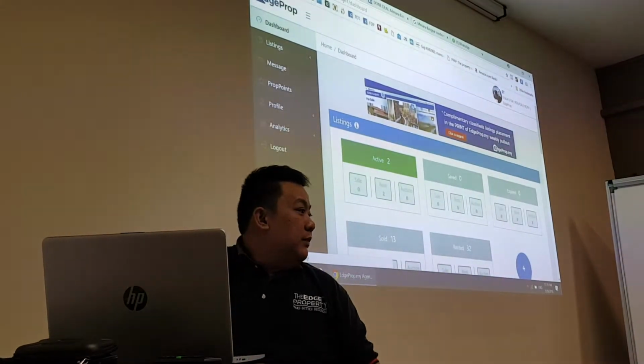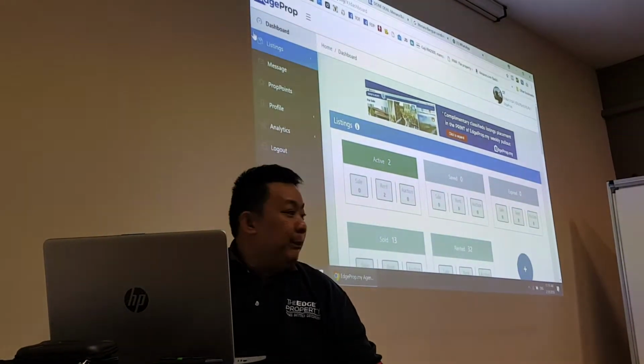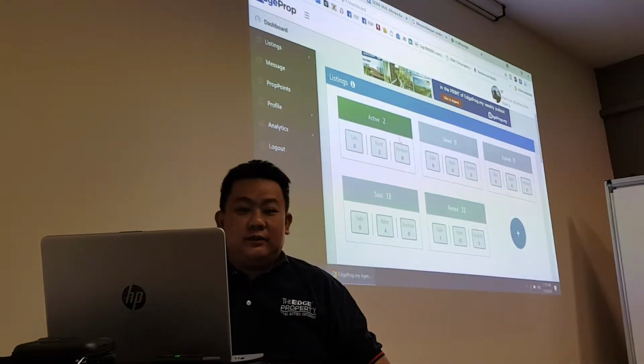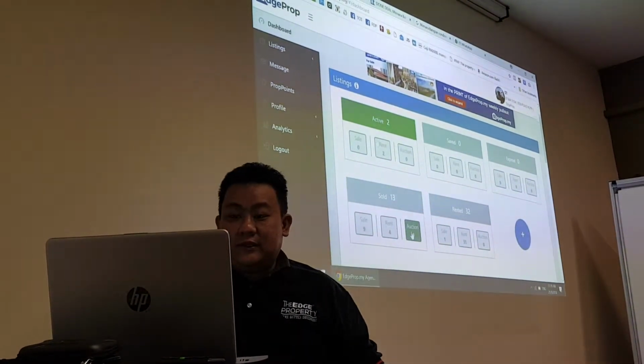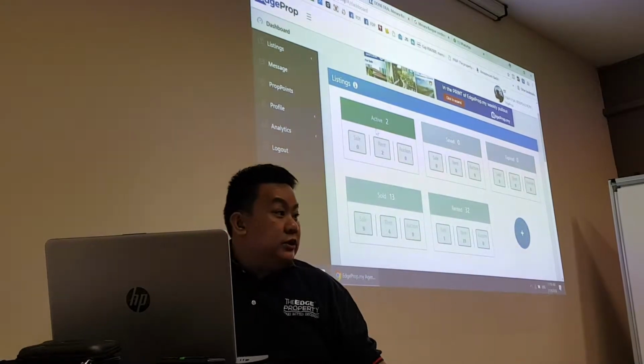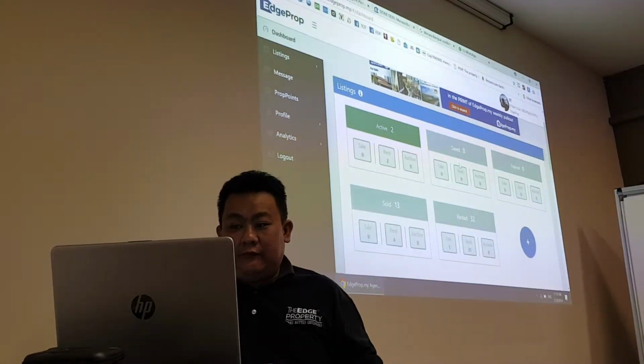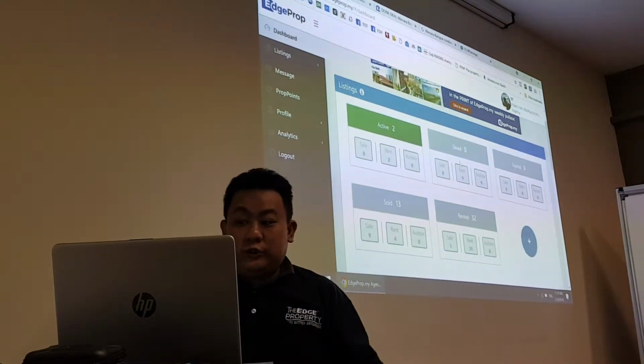Okay, this will be the platform. The platform is quite simple. There's not much complicating things inside here. These are the active listings which are shown to the public. You can have a listing that you cannot finish, you can save it first if you don't want to show it to the public.